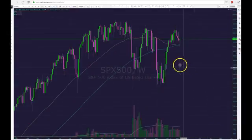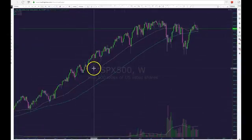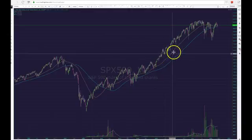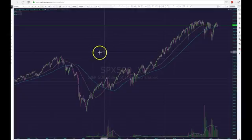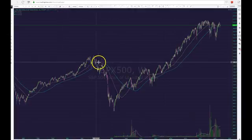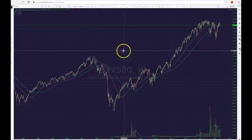This is called the death cross, I think. Basically, the gist of it is that this orange line is the 50-day moving average, and the blue one is the 100-day moving average on the weekly chart. When we see the 50-day cross into and below the 100-day moving average on the weekly, it has basically signaled a big, significant down move.